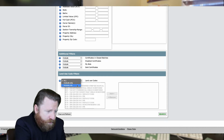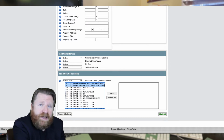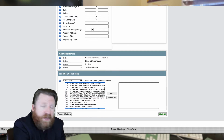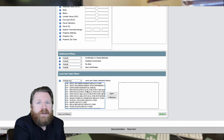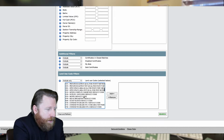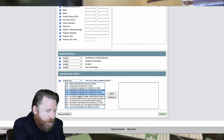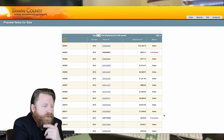I'm going to give you a couple ideas of things I look for. You've got some vacant land pieces here. I'm not a huge fan of vacant land, but it helps. It's definitely something that you can invest in, but it's often forgotten about because it's vacant land. Nobody lives there. Somebody forgets to pay the tax bill, and it's on the tax lien list. Duplexes, condos. I'm just going to select a couple of these, single family homes, office buildings, and do a search. So I selected what I'm looking for.